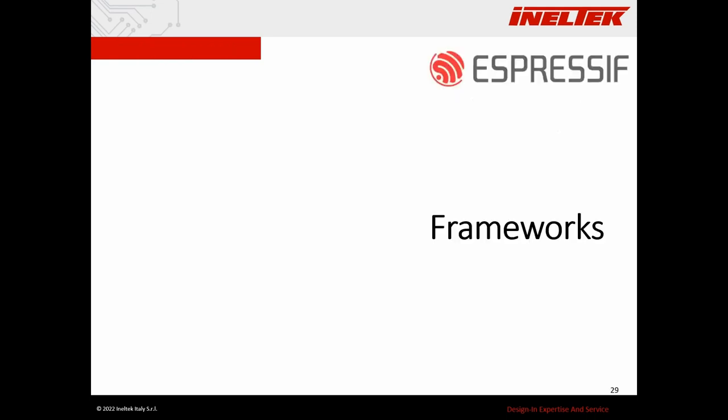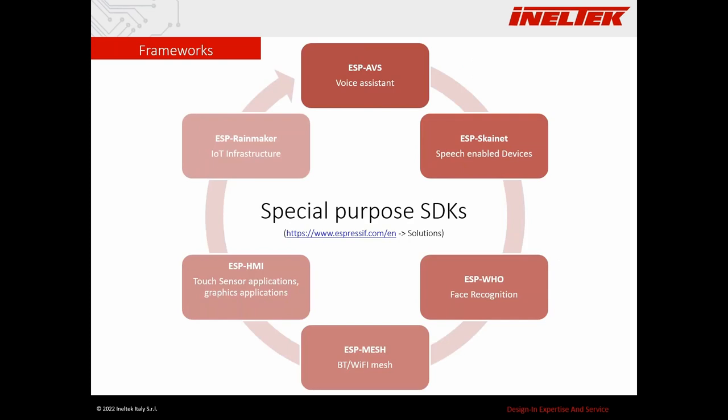So before ending, I want to mention also the availability of frameworks. Frameworks are special purpose SDKs which can help you to develop a few specific applications more easily. I will mention ESP-AVS, which is used to add Amazon's Alexa Voice Service to your application, Skainet, which lets you do a little bit of speech recognition, which is more word spotting, but anyway, you can control your devices through voice. ESP-WHO lets you do face recognition, so with the camera, doing face recognition.